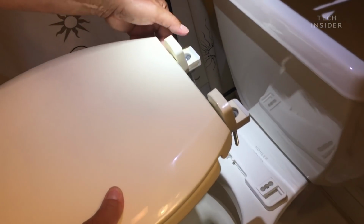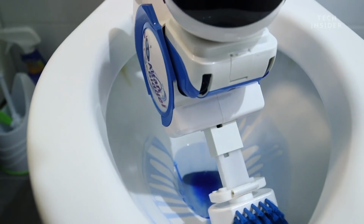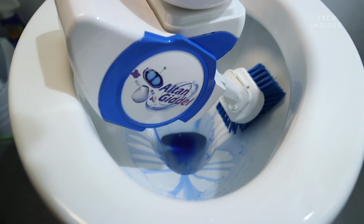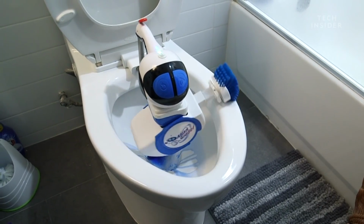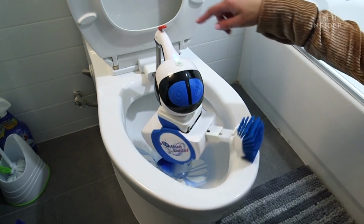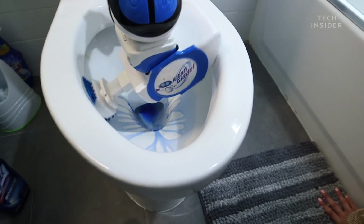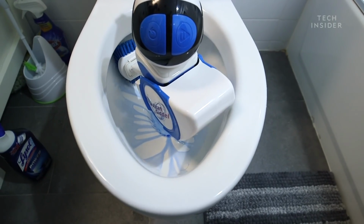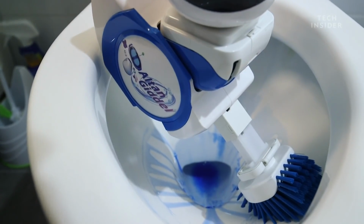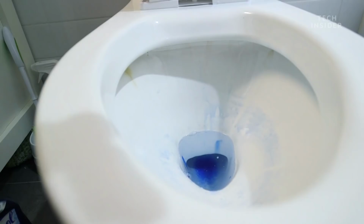The problem is the bracket doesn't fit all toilet seats, and when we finally got it mounted on my toilet, the size made it impossible to reattach the seat. The Giddel didn't even really fit inside my toilet. It started with the rim, but just seemed to gently brush it. At times it looked like it was barely touching it at all, and as it rotated, it kept hitting the sides of the toilet. When it started inside the bowl, it didn't look like it was applying much pressure at all. It didn't really get rid of any hard water stains inside it, and I couldn't really see much of a before and after difference.